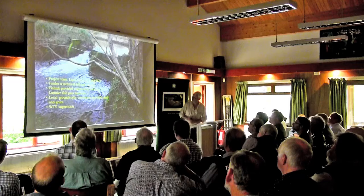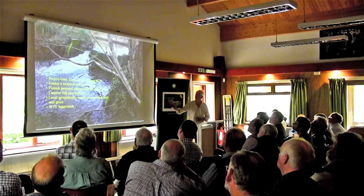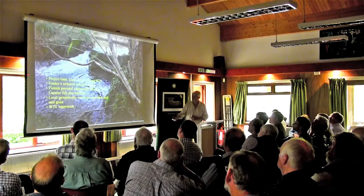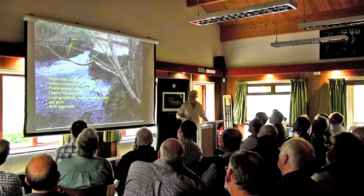And we decided that we would modify that structure, which is a bypass channel. This is the main milling lead that goes down to the main impoundment. We couldn't touch that historic mill, but there was this lovely little channel that whips all the way round, and we thought, well, maybe we can bang a fish pass on there.